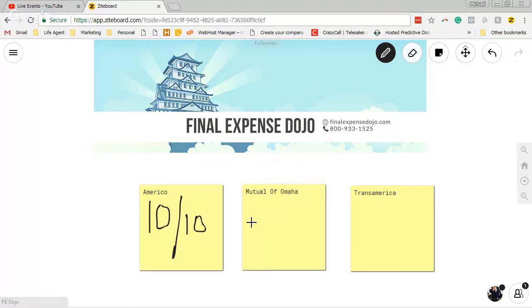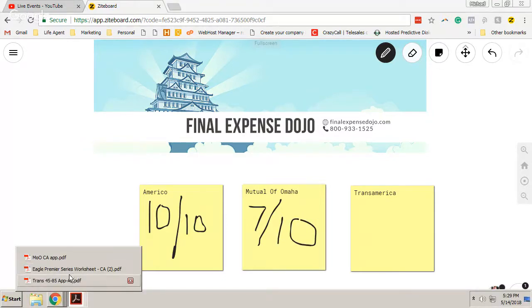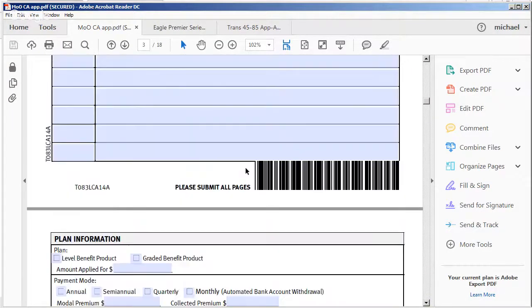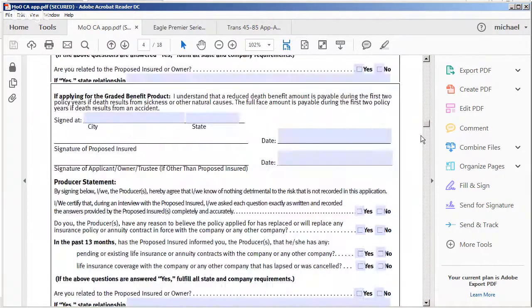So yeah, I would give them a 7 out of 10 for the fact that you have to fill out the application. How big is it with California? Let's see. Mutual of Omaha. It's 18 pages. It's an 18-page application. I mean, that's just insane.